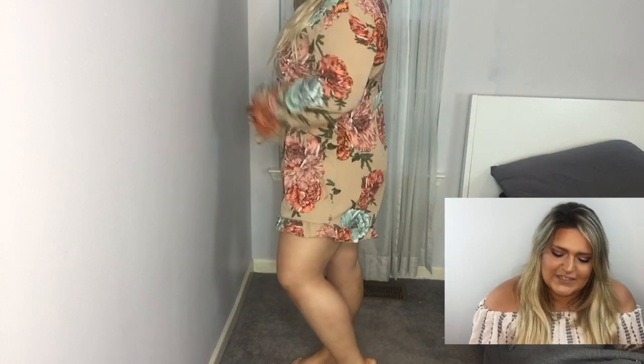Next piece is another romper. This is also in a size 12. This looks so cute on the model, like so cute. And it just does not look cute on me. So it doesn't give me shape. It's like too baggy in some places.